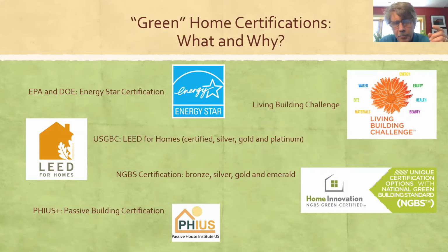But when you go for a certification, there's a third party reviewer and inspector who holds the entire team accountable. So the Energy Star certification, the DOE Zero Energy Ready, it requires a third party verifier. They do plan reviews, they do inspections, they do testing. Similarly with LEED for Homes, similarly with Passive House.